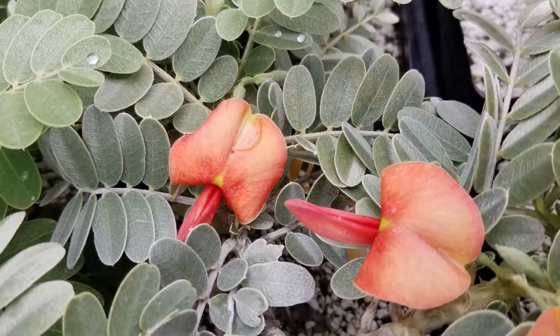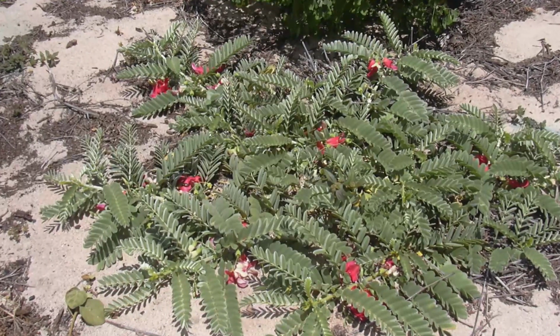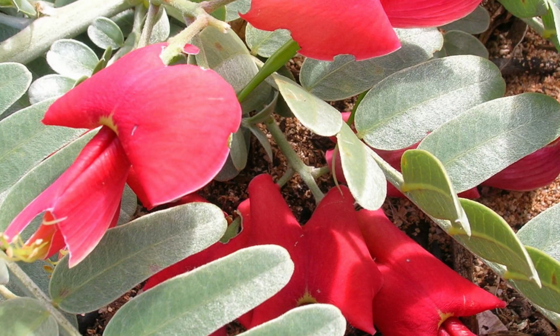Now there's another Sesbania that is native to Hawaii. It's called Sesbania tomentosa. It grows well in the lowland areas as a ground cover or a shrub. It fixes nitrogen, but it doesn't have any edible parts. Both of these Sesbania prefer to grow in drier parts of the islands.